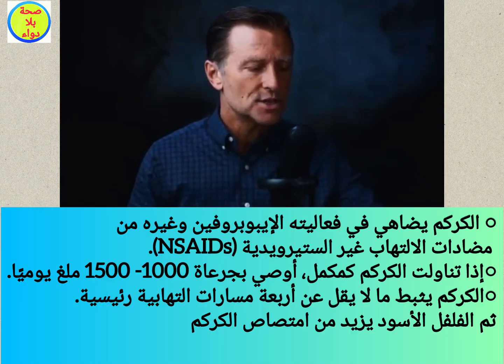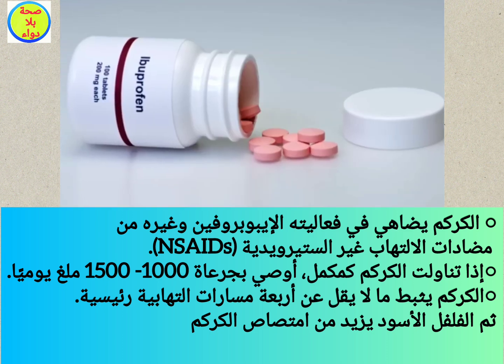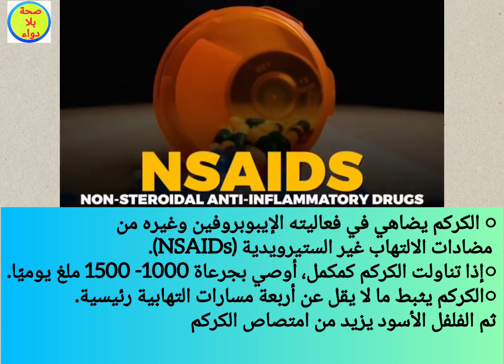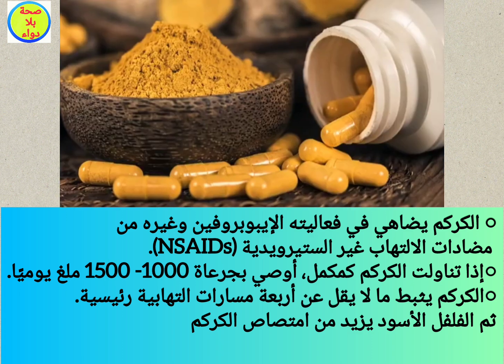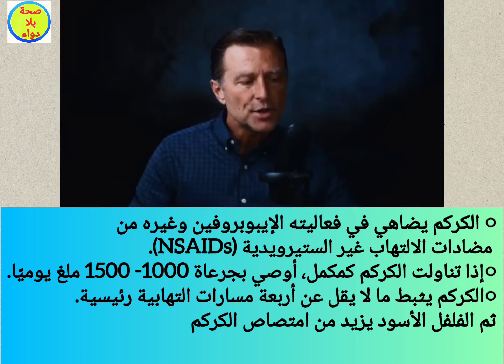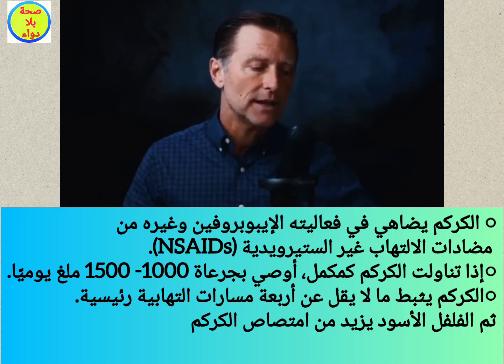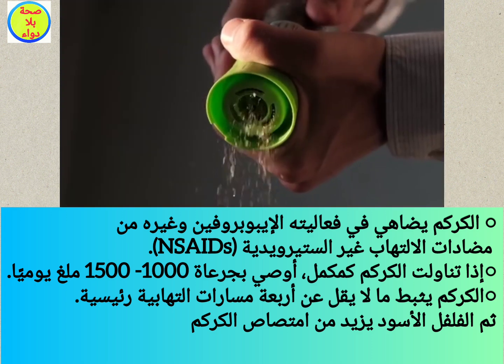The thing you need to realize is turmeric compares in effectiveness to ibuprofen and other non-steroidal anti-inflammatory drugs. If you take turmeric in a supplement, I would recommend 1,000 or 1,500 milligram doses per day. But turmeric inhibits at least 4 major inflammatory pathways. And then the black pepper increases the absorption.